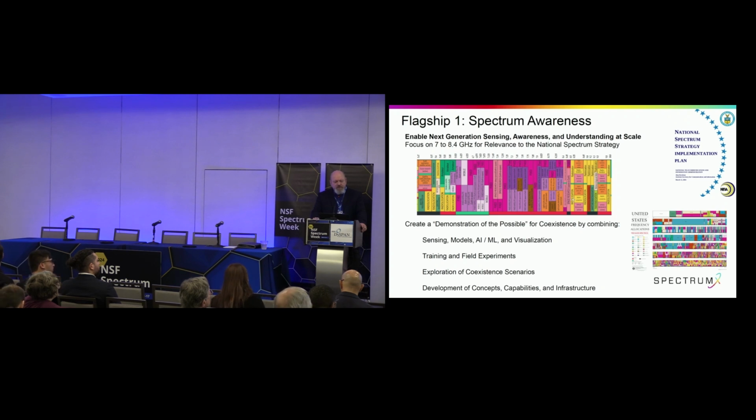And what we hope to do is create a demonstration of the possible for coexistence. We want to do this by combining the different talents in our centers and efforts and getting everyone to focus in on asking questions and answering questions about coexistence in this band. So for example, we've got sensors. We've been working on a variety of sensors. We're going to be taking some of the things that have really worked for us and scaling them out and using them. We're going to be taking some of the things that need additional development and focusing them into areas that nobody else is doing.